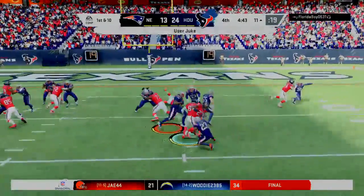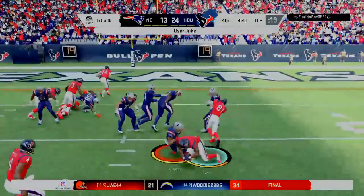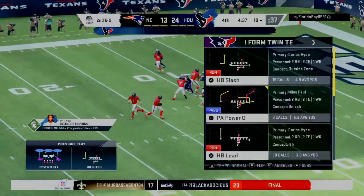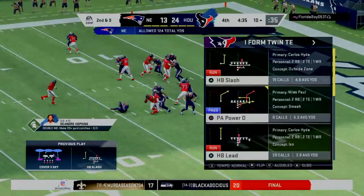They run high. The great move couldn't free him. Taken down at the 10. Credit him with a 1-yard gain there to make it 2nd and 9.